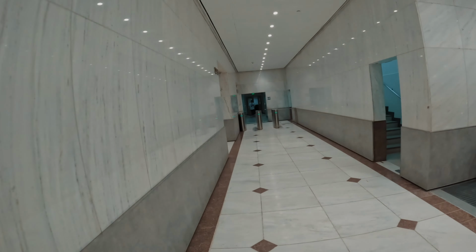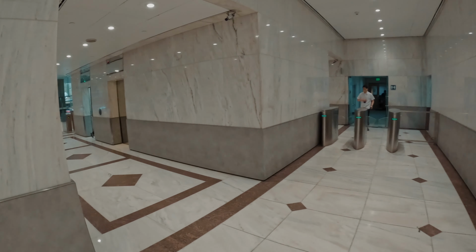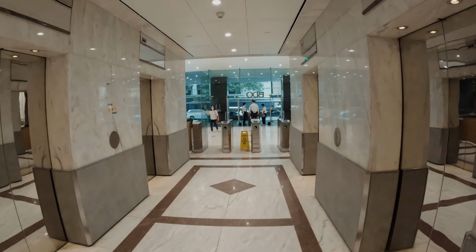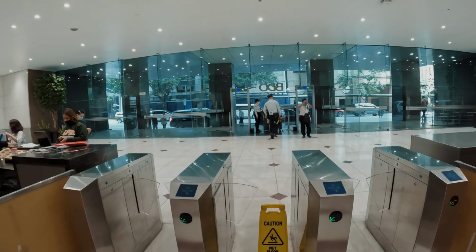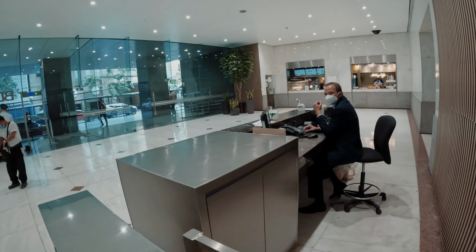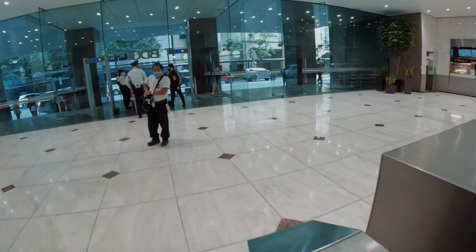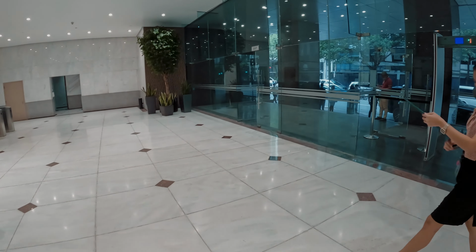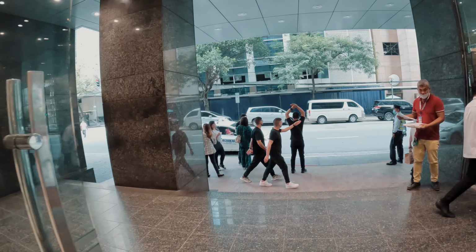Okay, so I just got out of the elevator and I'll be exiting, I think. There's a little blockage here. Do I go out this way or... Where is the exit? Okay, thank you. All right, and then the exit is over here, right next to the entrance.